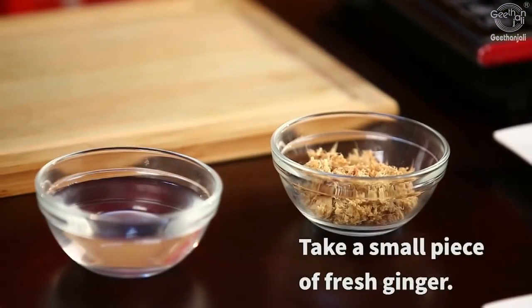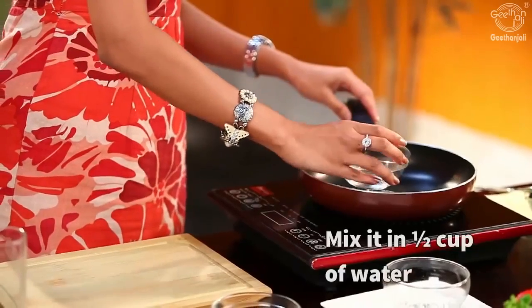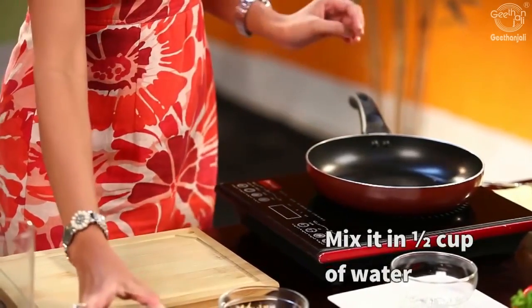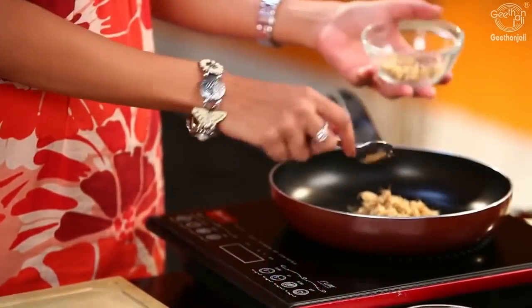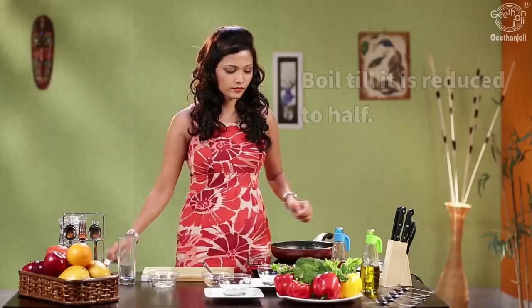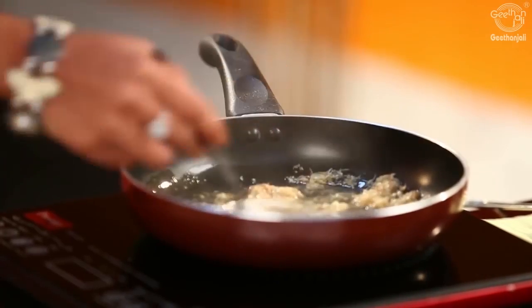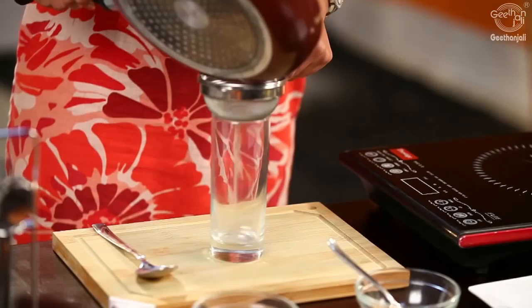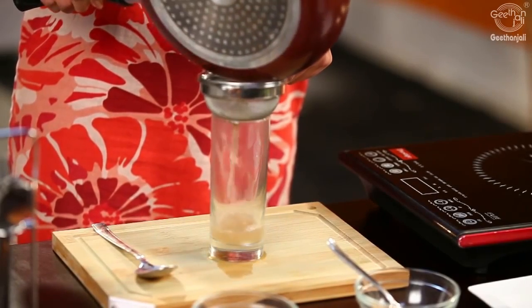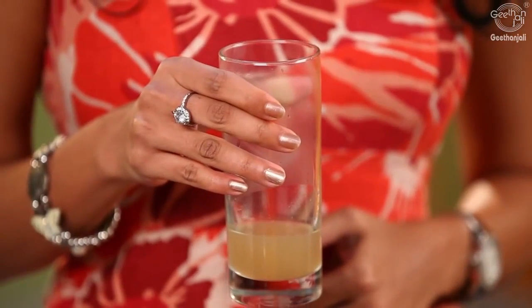Take a small piece of fresh ginger, wash it and grate it, and to this add half a cup of water and boil it in a pan. And you need to boil this until it is reduced to half. Let this cool and then strain it in a glass. After straining it, it is ready to drink.